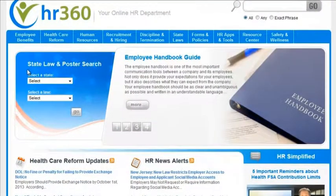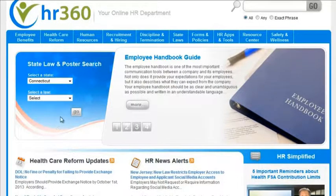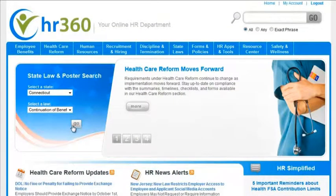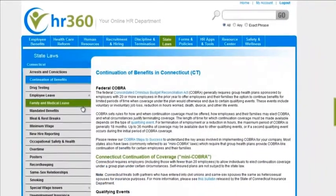Another great tool on the home page is the State Law Search. If you want to know about a particular law in your state, simply select your state from the drop-down menu and choose an employment law you want to know more about. Then, simply click the Go button, and the information you want is available in seconds.